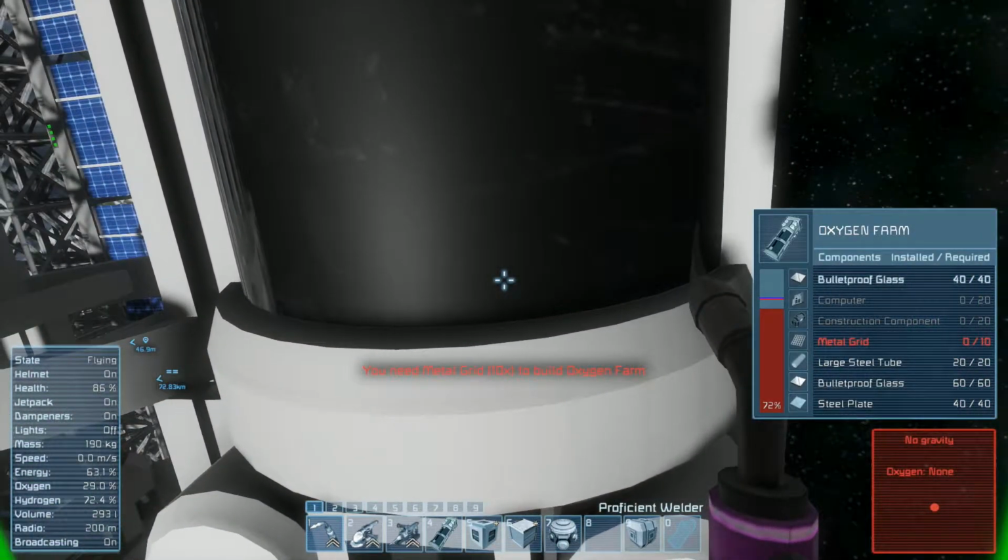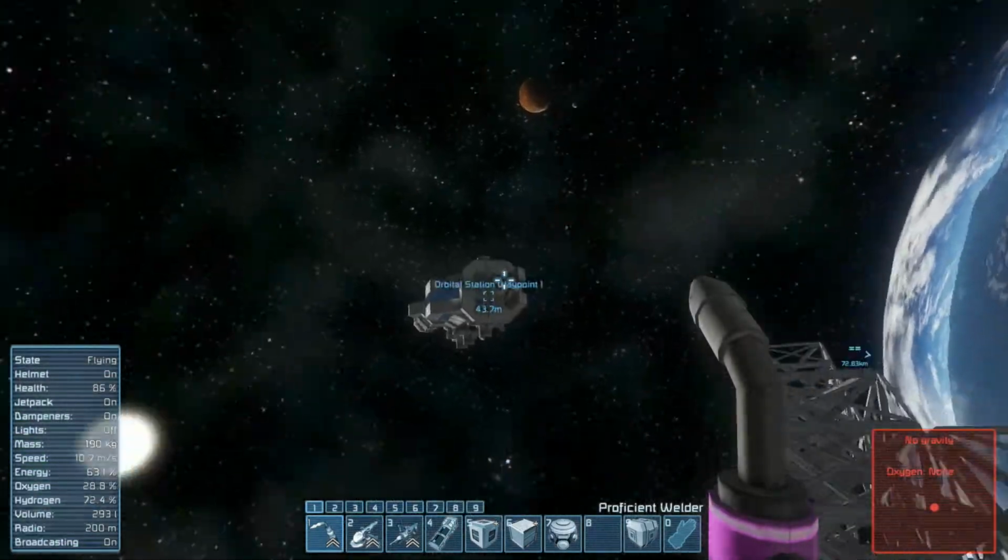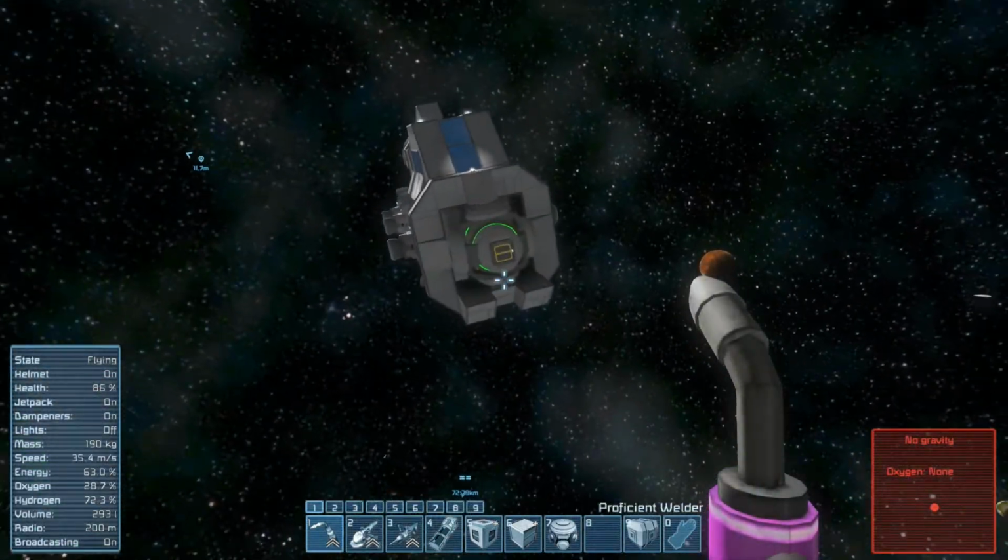Metal grid, construction, and computers. So 10 grids, 20 construction, 20 computers.